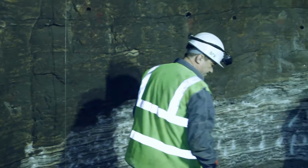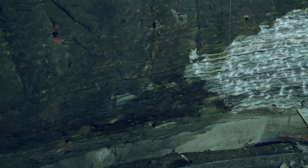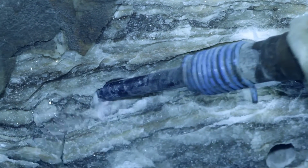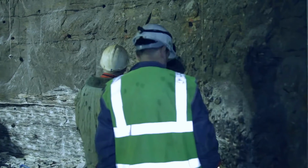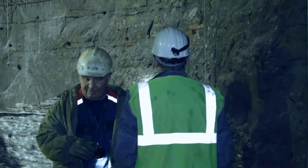Sinkers have reached the boundaries of carnallite zone at the second shaft. This is where the level of danger raises because these rocks are very unstable and exposed to moisture, which can lead them to crumble. Moreover, there is a possibility of escape of explosive gases from the rock mass.